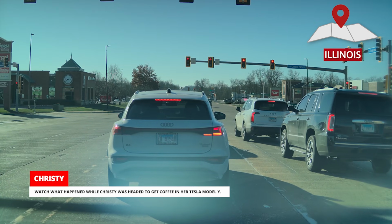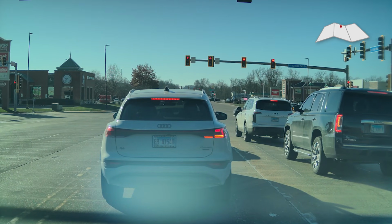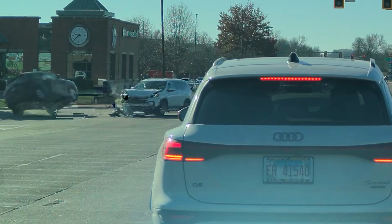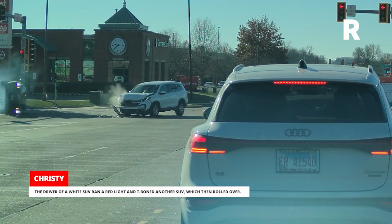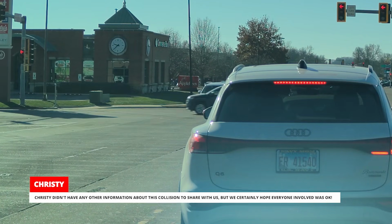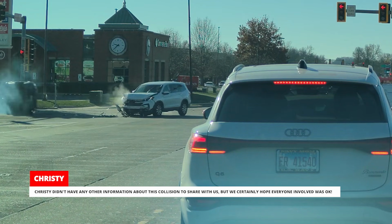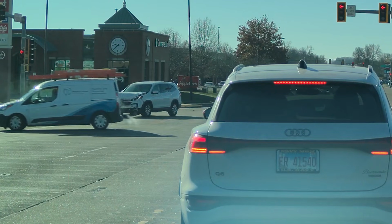Watch what happened while Christy was headed to get coffee in her Tesla Model Y. The driver of a white SUV ran a red light and T-boned another SUV, which then rolled over. Christy didn't have any other information about this collision to share with us, but we certainly hope everyone involved was okay.